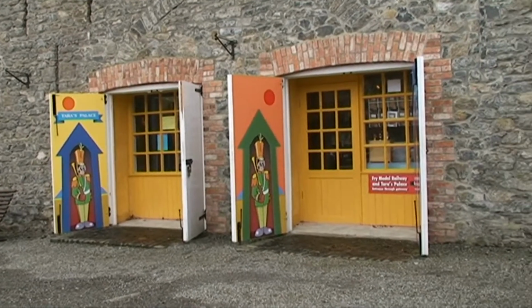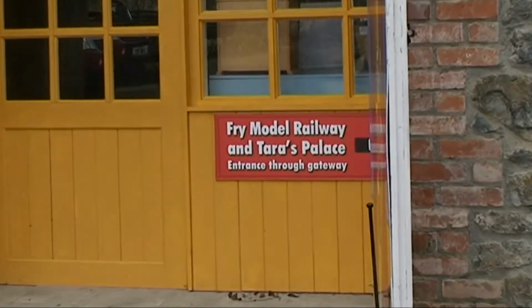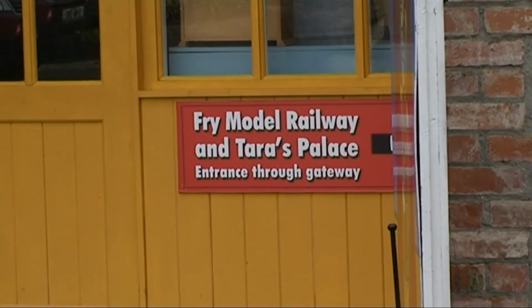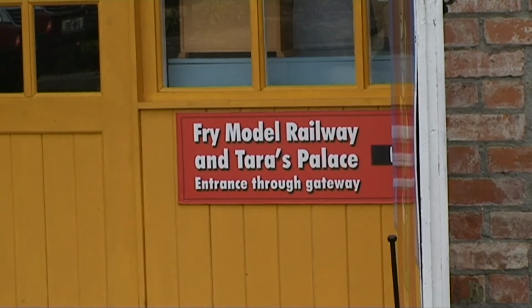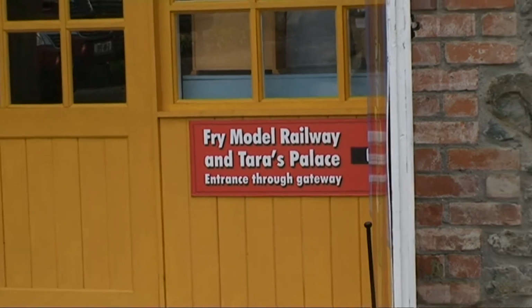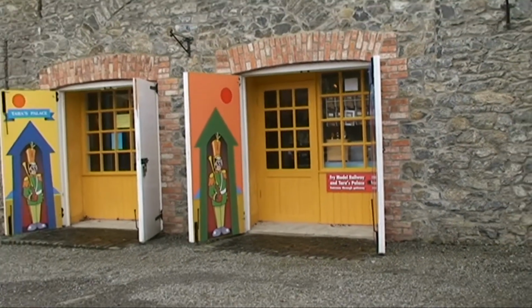It is always distressing to preside over a double closure, but everyone there showed solidarity that these great projects are not lost. Matt McNulty was a founder of Tara's Palace and also conceived the idea of the Fry Museum, bringing it to fruition. Matt made a poignant speech on the day.